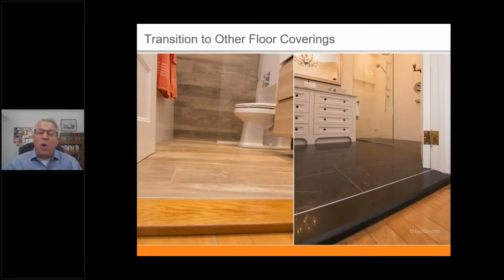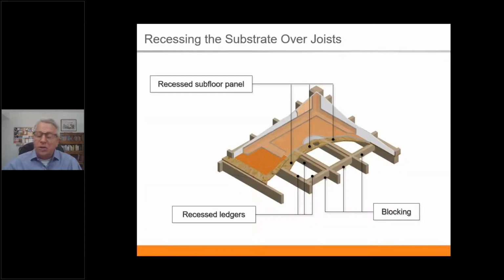So that was actually quite a bit of buildup they did there. We want to try to eliminate that as much as possible. So this turns out to be one of the most popular types here, where you actually remove the subfloor that's sitting on top of the joists, and you actually block out and sister on the side of the existing joist, without cutting them.